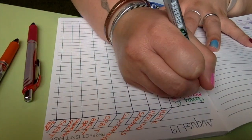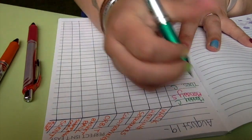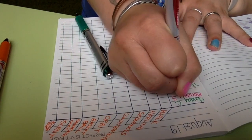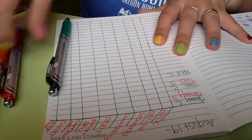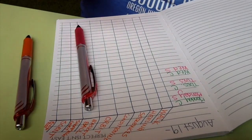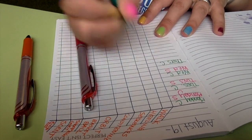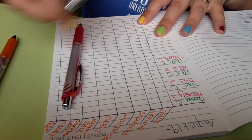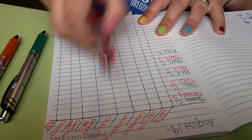So then I'm gonna do Tuesday. I'm just gonna start abbreviating actually. C. Then we will do Tuesday S. Wednesday C. Wednesday S. And I think this is going to work really well to be able to keep track for myself of what we're working on.